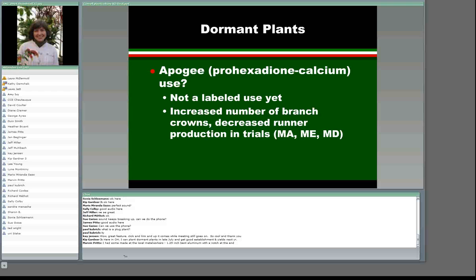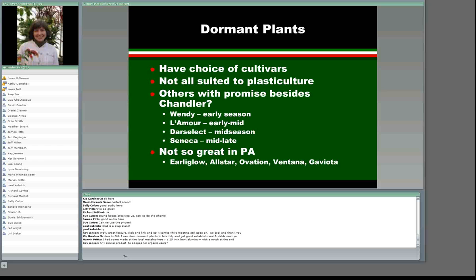Alrighty, so dormant plants, another advantage with them is that you do have a choice of cultivars, a wider choice of cultivars than you might with plug plants. But I want to point out that not all of the cultivars that can be used or work well in matted row production may work well in plastic culture.